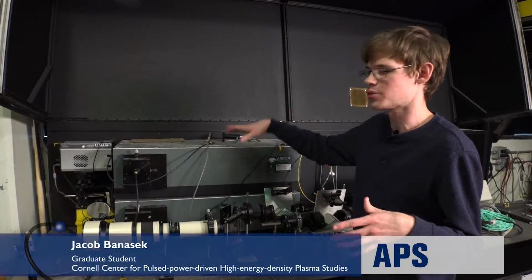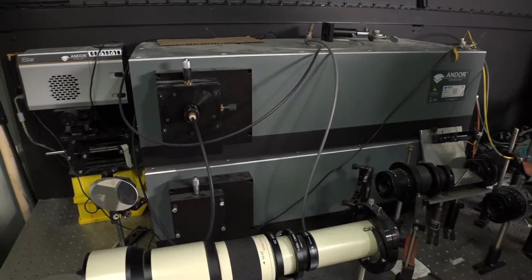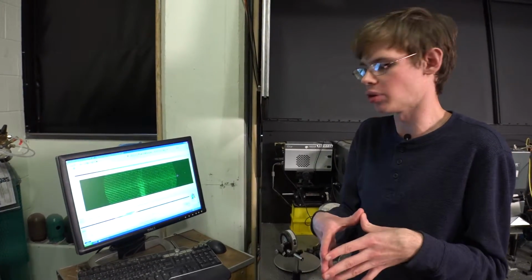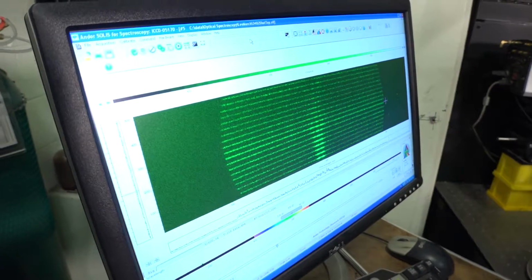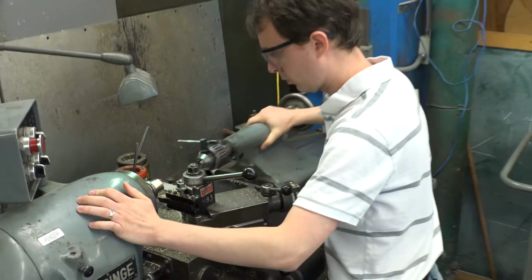Back here we have 2 different spectrometer systems which allow us to look at plasmas at different wavelengths, and this is an example spectrum of a shot we were looking at sodium lines and using Zeeman splitting to try to measure the magnetic field. My thesis work was really concerned with looking at the physics that occurs around aluminum's K-edge. So there's a couple features that we found in the experimental data that weren't necessarily predicted by theoretical models. So this gave us an opportunity to expose some features of aluminum's behavior that really weren't known.